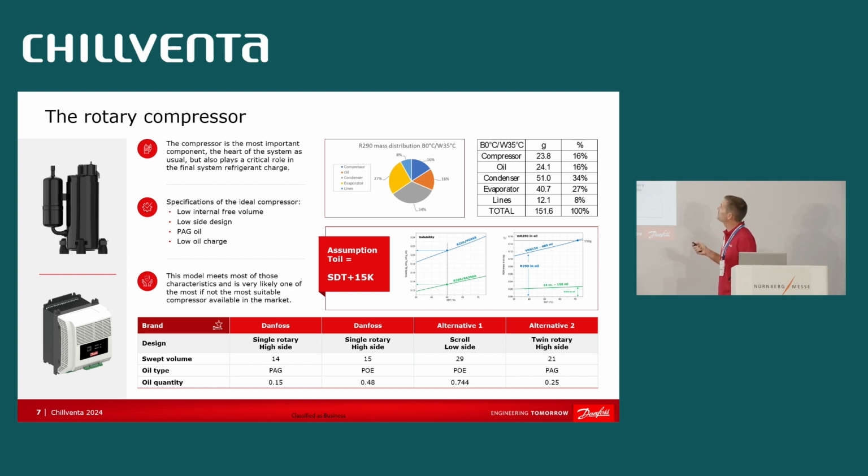This is the refrigerant distribution in a system. You obviously have a high content in both heat exchangers, but just as much is in the compressor. Part is in the free volume, and the rest is trapped in the oil. So this is far from being negligible.